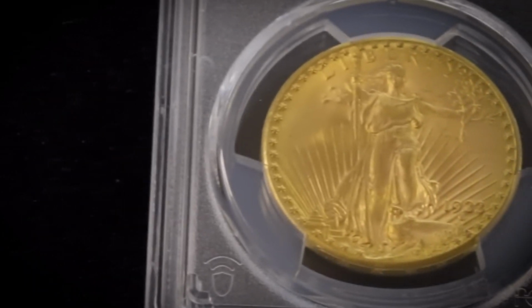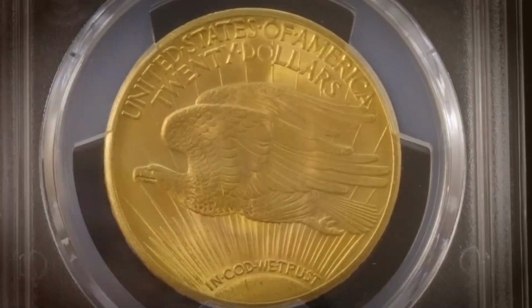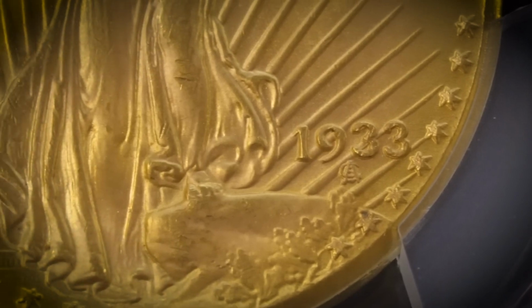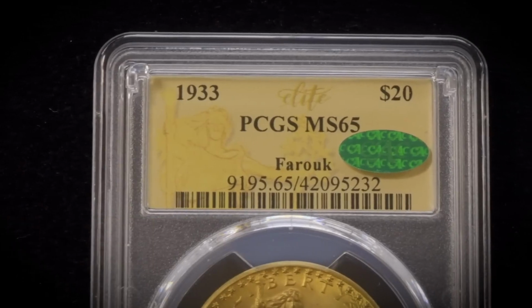From sketches that shaped childhood imaginations to guitars that rocked entire generations, Rick Harrison has gambled big, but always with purpose. Sometimes it's about profit, other times it's about preserving pieces of American culture, and once in a while it's just about the thrill of owning something no one else can. And who knows what the next big deal will be, because in the world of Pawn Stars, anything and everything has a price.